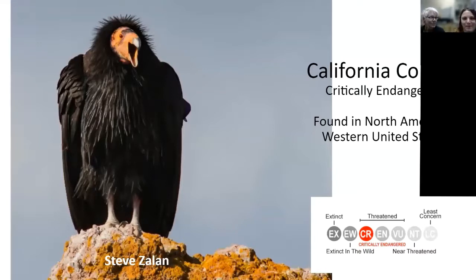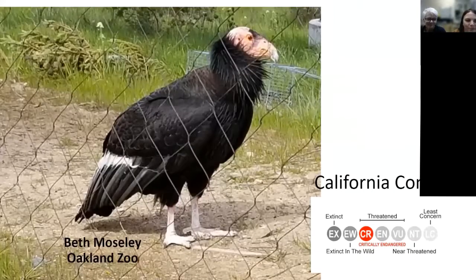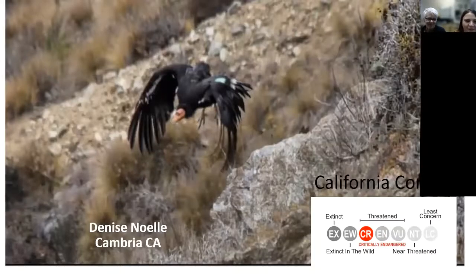Okay, we might be biased, might be our favorite. We love all vultures, but here's our beloved California Condor. As we all know, critically endangered, found in North America and the Western United States. Thank you, our friends at Oakland Zoo. Beth went up there, caught our friends up there. Cambria, yep, that's a good spot for vulture spotting.